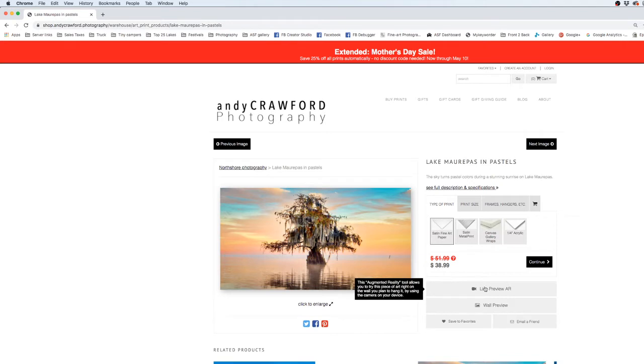All right, let's go over a few things before we get to the media, before you choose which media you want. So look just under the pricing, and you'll see this little button called Live Preview AR. That is a really special and unique button.